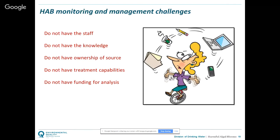So harmful algal bloom monitoring is challenging. There's not a lot of resources or funds to do it. And based off of my experience of monitoring cyanobacteria in drinking water sources, like Ben said, these organisms are very adaptable. They actually do well in non-ideal conditions for green algae. So if water quality conditions are not ideal, they can still be adaptable to those situations. And sometimes that's a precursor to a bloom.